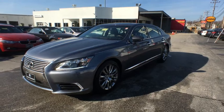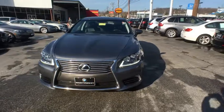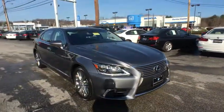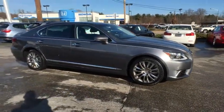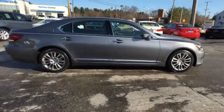The 2013 LS460. Refined and indulgent, yet willing to let loose when given the opportunity, the LS460 boasts a V8 engine that delivers 380 horsepower with an innovative 8-speed automatic transmission. This vehicle has less than 20,000 miles.